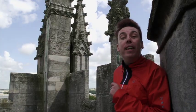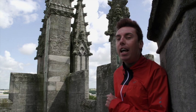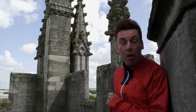I'm at the top of the bell tower here at the 2021 Visual Arts Centre, where I'm going to now partake in a spot of bell ringing with one of the local groups.